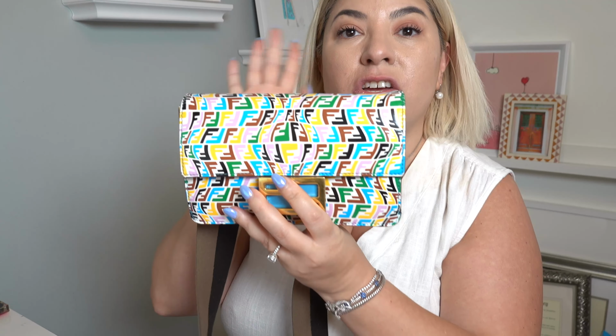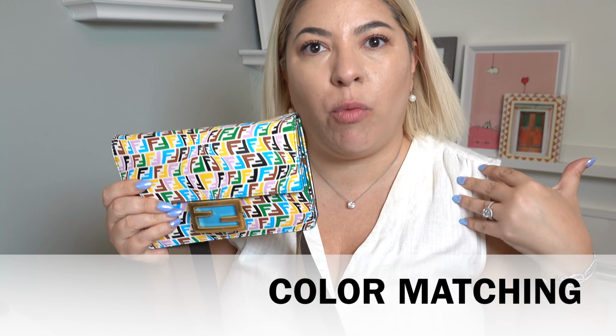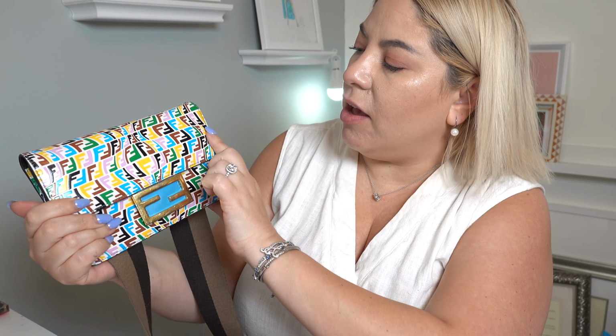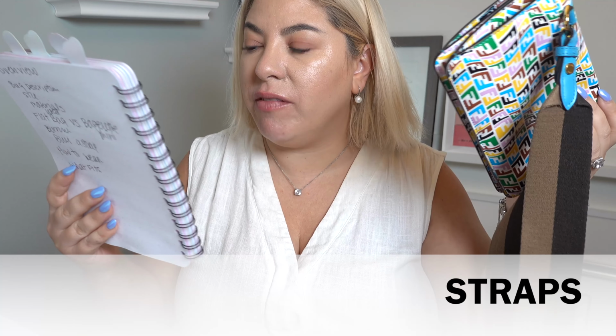It's fun to try to match this with different types of colors that are within this bag. Also, you can also just wear it with basics like I'm wearing today. It goes really nicely with like a white or a brown or a black, tan, yellow, green, blue, pink. So it's got some really fun colors that surprisingly, even though it's a bold bag, it matches really well in my closet.